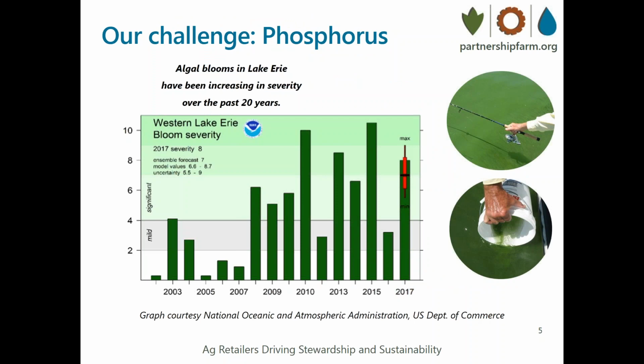So as an example, these two photos just show what happens when too much phosphorus gets in the water. These are from Western Lake Erie. The phosphorus feeds the blooms of harmful algae, which close beaches to swimming, make fishing a challenge, and have also shut down public water supplies.